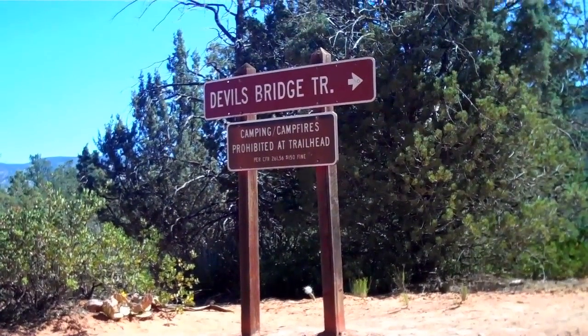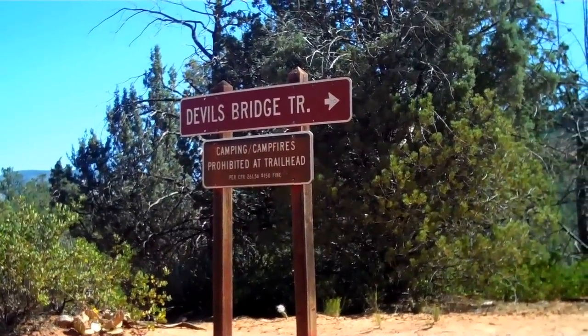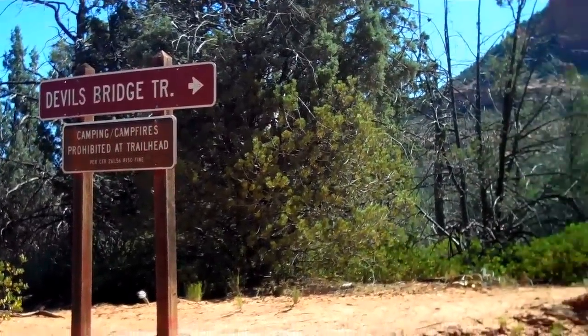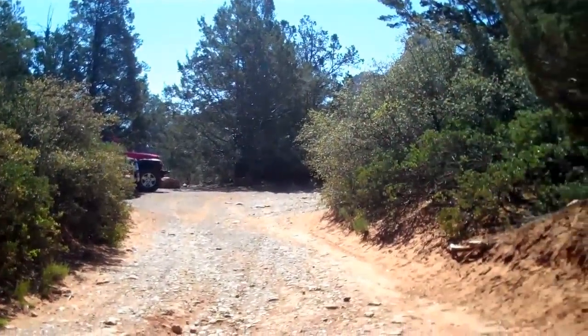This morning we're off to the Devil's Bridge. We're going to use a Devil's Bridge trail. We've just driven here down Forest Road 152. It was an exciting time. It's 1.3 miles on really rough road.